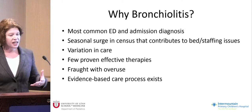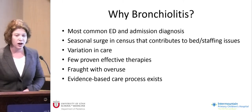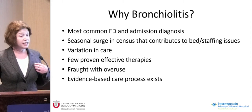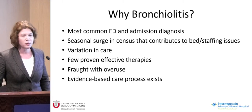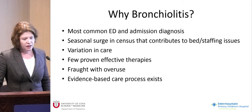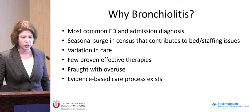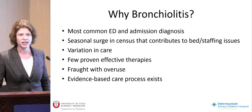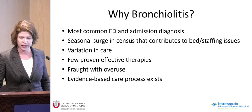Why bronchiolitis? This information comes from a survey we did of key leaders who have been involved in the bronchiolitis care process over the years. It's the most common admission diagnosis, the most common ED diagnosis. It's responsible for a seasonal surge that we just heard about and contributes to bed and staffing issues. There's variation in care, in part due to few proven effective therapies, and it's fraught with overuse. But we believe we do have an evidence-based care process, even if the evidence base doesn't tell us to do specific things. Supportive care is the norm for bronchiolitis.